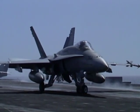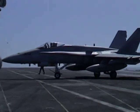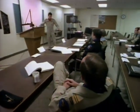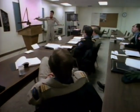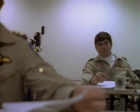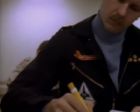The training syllabus for Hornet pilots will include 200 hours of academic training and 85 hours of familiarization with the FA-18 and its systems. Included in these 85 hours are 63 hours devoted to air-to-air and air-to-ground training. This makes the Hornet pilots dual qualified. Qualifying to fly off aircraft carriers will require an additional 22 hours.